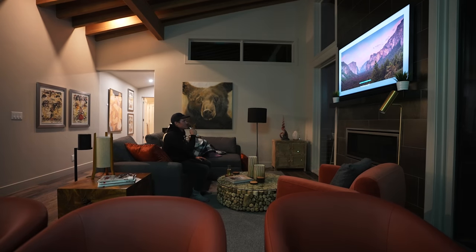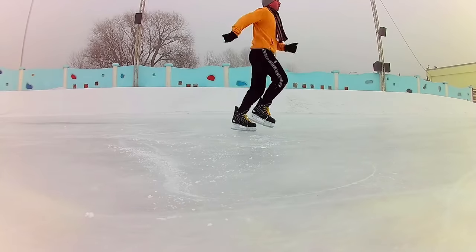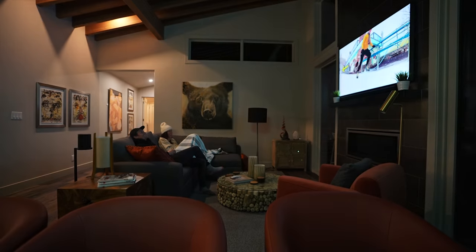YouTube ice skating tips. Don't run, skate. Careful when you first get to the ice skating. I genuinely think these ice skates are broken. Someone that knows something about ice skating, tell me if they're supposed to be pointing this far out. Oh, that hurts.